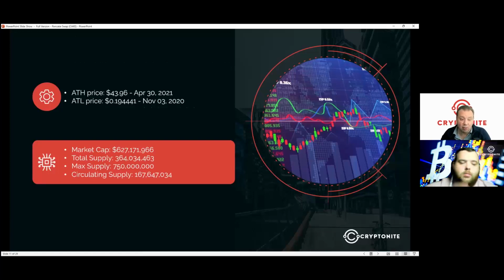Their all-time high was almost $44 back in April 2021. Their all-time low was 19 cents back in November 2020. So you would have multiplied your money by more than 200x, 230x, if you had been lucky enough to buy Cake in November 2020 and sell it barely 6 months later in April 2021.